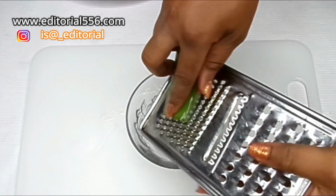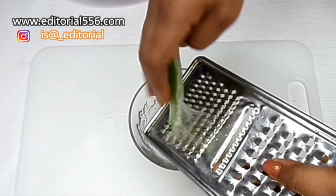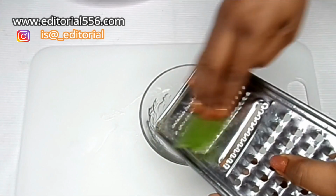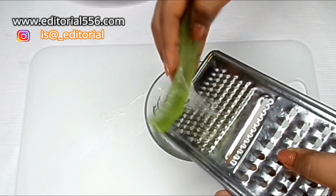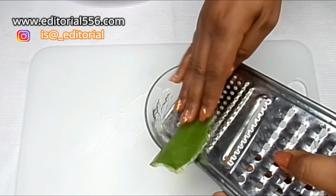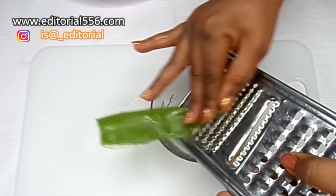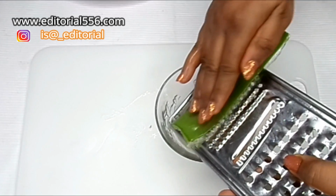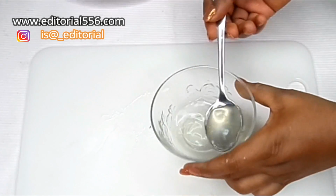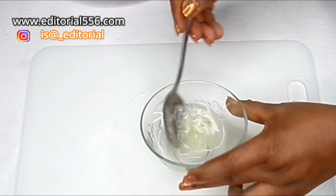Alright, so to extract the aloe vera juice, I would have to be blending it like this. And this is a quick way to extract aloe vera juice. It makes it easier, and it extracts all of the juice from the peel. Alright, so this is how it is. It is properly extracted and there are not many lumps in it.